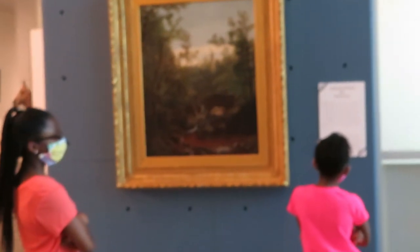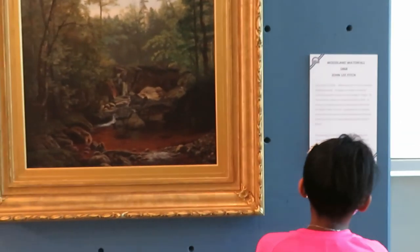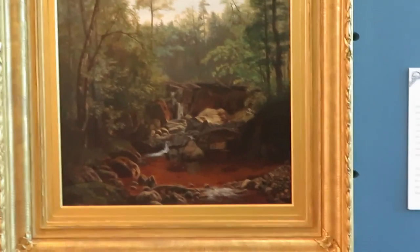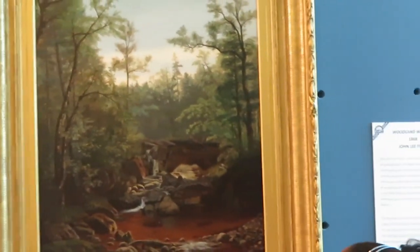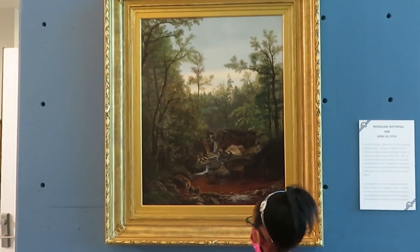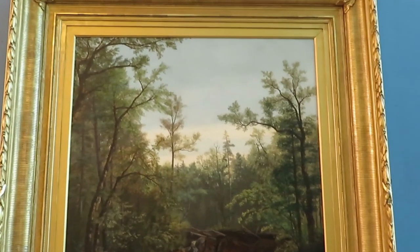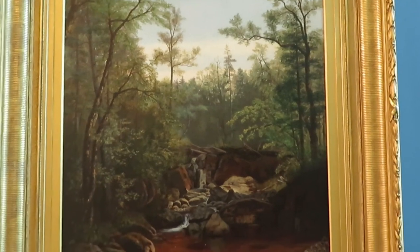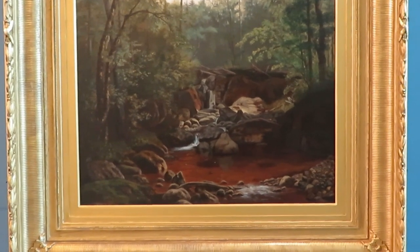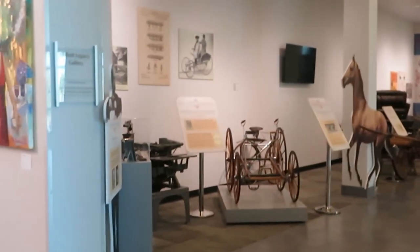And what do we have here? What is that, Janiyah? It's a waterfall. Woodland Waterfall, 1868, John Lee Fitch. 1868? Nice. And I'll give you guys some of this artwork. It's really nice. Look at that artwork, guys. That is beautiful. Okay, we'll get down there.